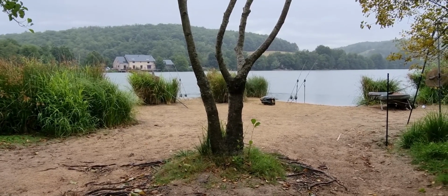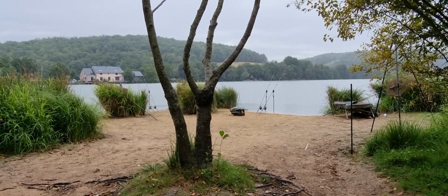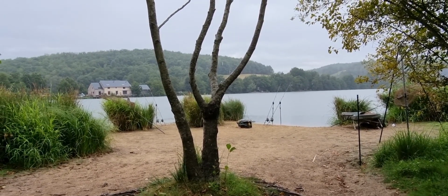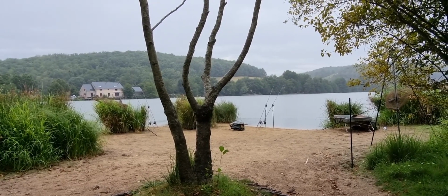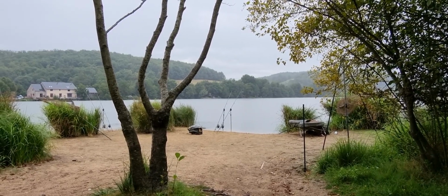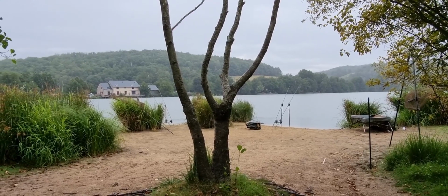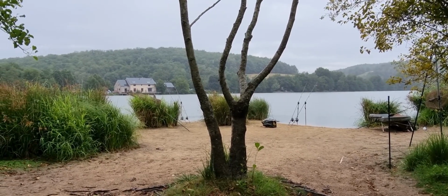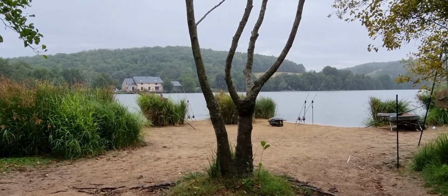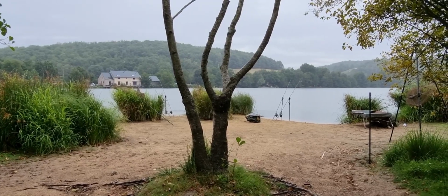Well, what a difference a day makes. It's a bit more like it. Can actually breathe now from all that hot weather we've had. The weather has changed completely now, and we've got some heavy showers coming through, thunderstorms, and a good covering of cloud. So hopefully this will get them stirred up, and we can get into some of them better ones.